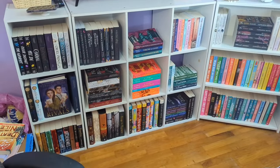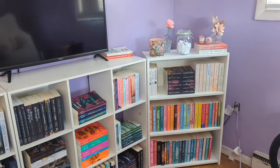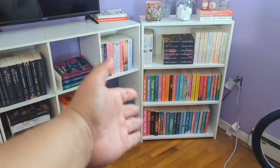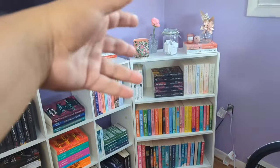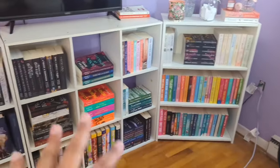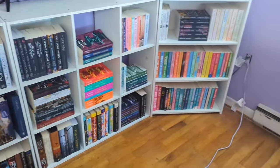Alright, so far, here's what we've got going on. I am actually really excited about the way it looks. I ended up putting all the romances over there, and I like that better, just because it matches with the top. And then up here, we have more romance. I just felt like that was better over there. Then we have fantasy over here, YA fantasy. I just felt like it was a little bit nicer.